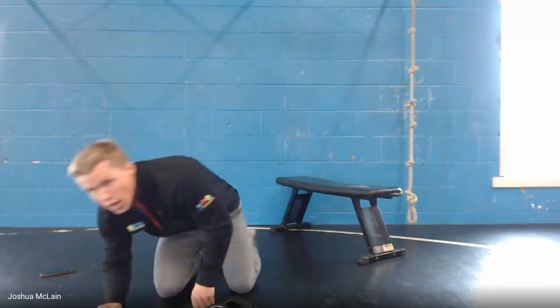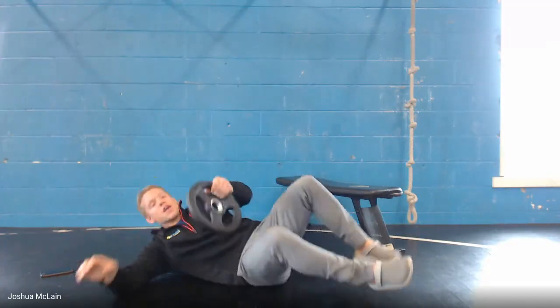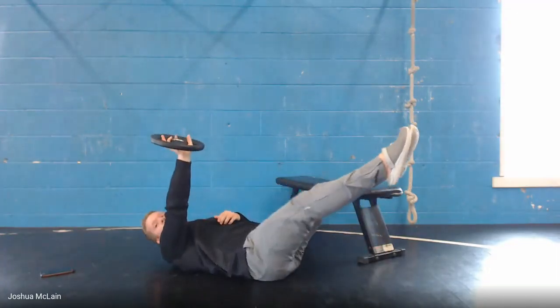Straighten your legs. 6, 5, 4. Good. Hand locks. Keep those legs straight. 3, 2, 1. Good. Taking that weight. You're holding it up towards the ceiling right here.